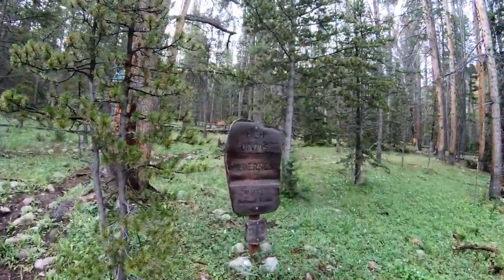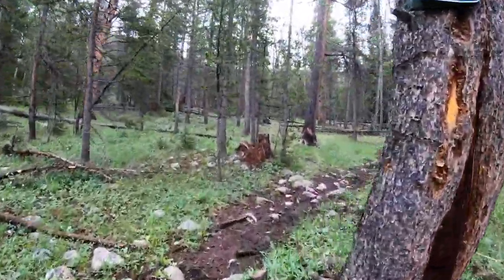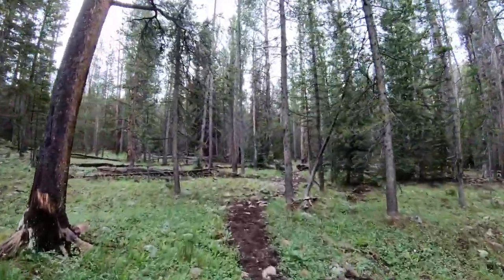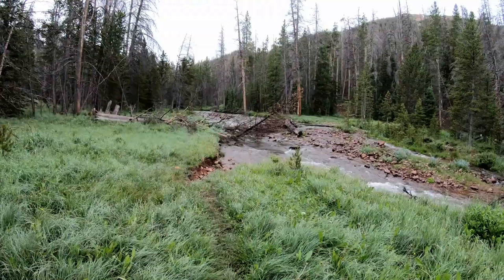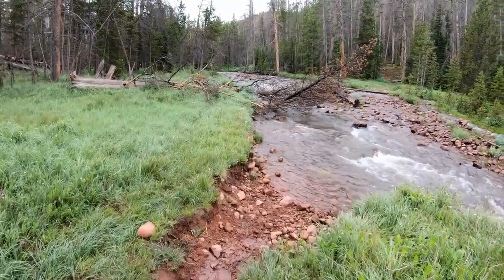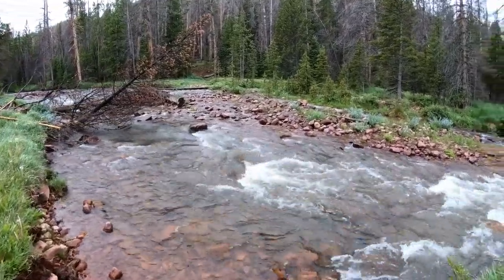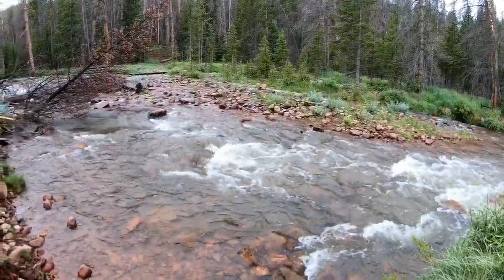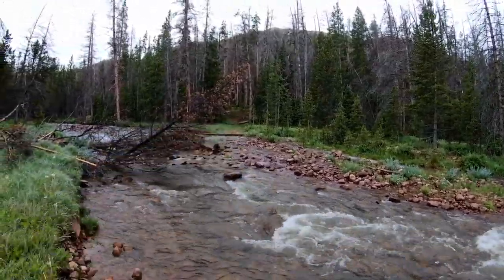Wilderness boundary, 3.3 miles from the trailhead. Oh yay, another crossing. Well, let's see what we got here. Guess this is as good as any spot. You can see the trail right over there, so.